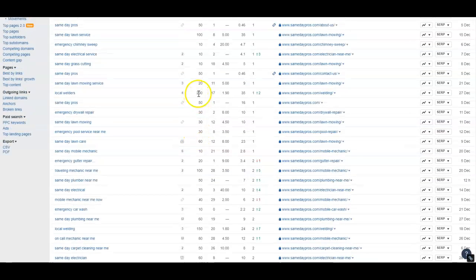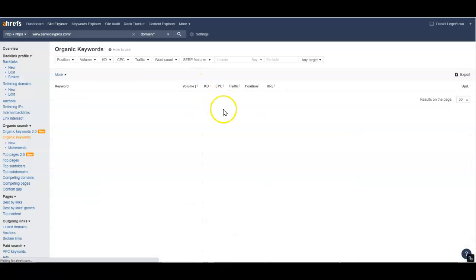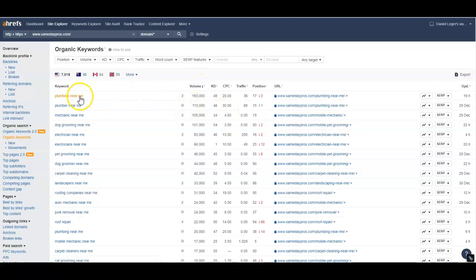So the highest volume you're getting for a number one keyword is 200 for local welders. That's not a terrible amount, but let's look at the volume of all the keywords you have. Plumbers near me is 183,000, and you're right there on the second page. Look at plumbers near me, and plumber near me. That's 300,000 right there alone that you're on the second page for.